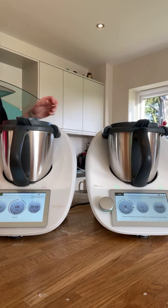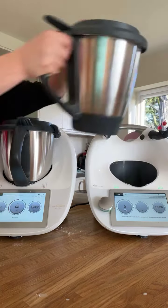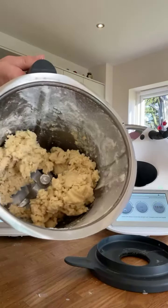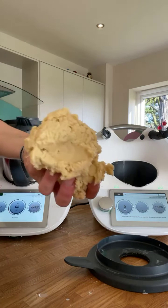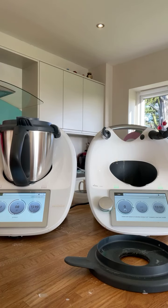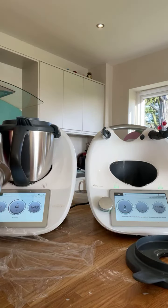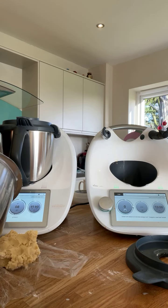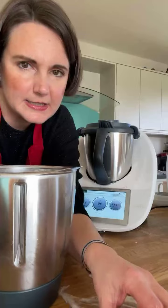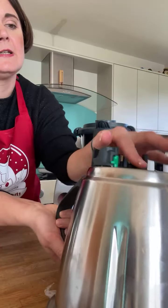So here's my pastry. Let's move those bowls out of the way. There we are. I've got a lovely ball of pastry. Now you can just pull it out like that. And then what I'm going to do is get a little bit of cling film and wrap it in cling film, because it's not easy to work with when you've just made it. The butter's too soft after it's been processed. So let's put it into cling film. Let's take it out like that.